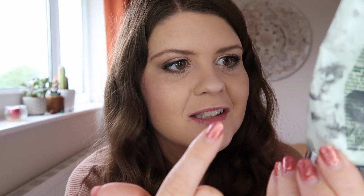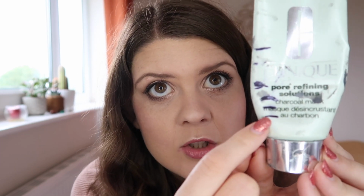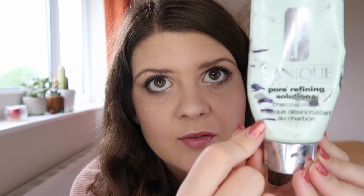So, okay, this is so dirty. Where are the lines? This is where we were at the end of July. This is where we are now at the end of August. So it's consistent. I've been using a consistent amount over the last few months, and it's the smallest amount in here now. I think maybe one or two more uses and this will be done.